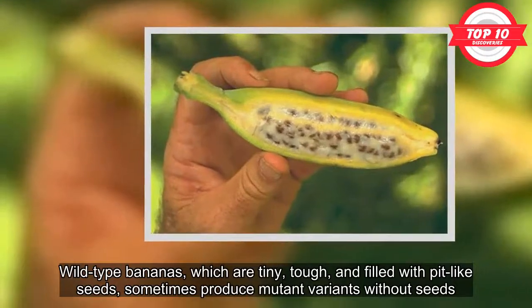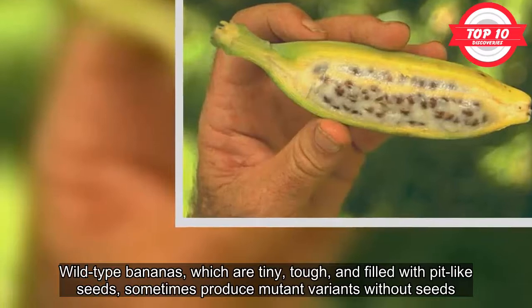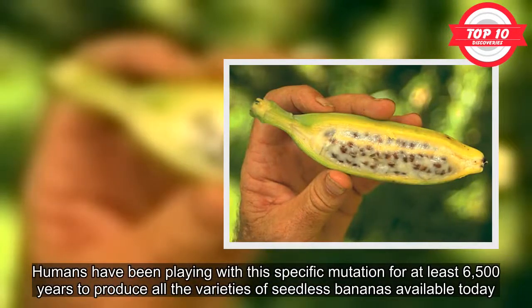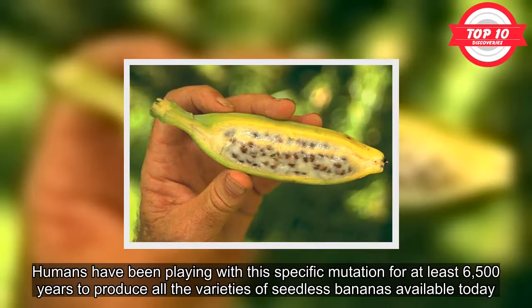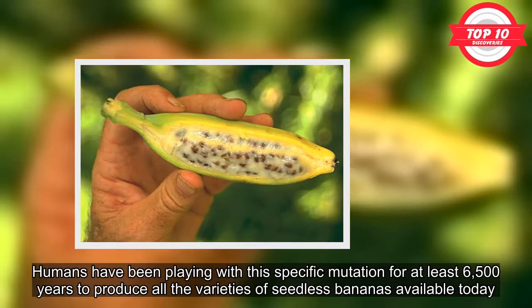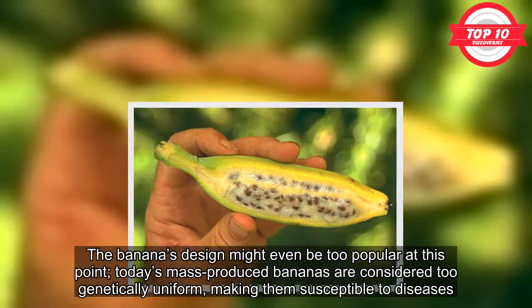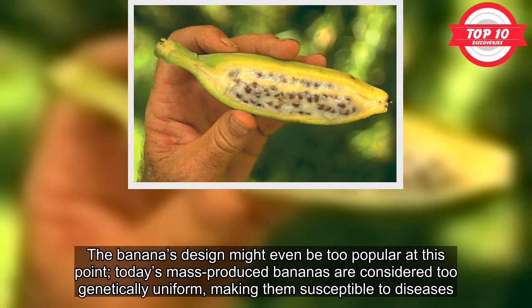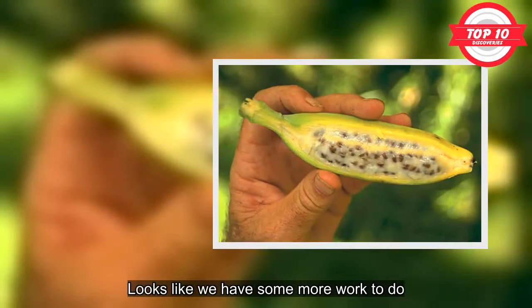Wild-type bananas, which are tiny, tough, and filled with pit-like seeds, sometimes produce mutant variants without seeds. Humans have been playing with this specific mutation for at least 6,500 years to produce all the varieties of seedless bananas available today. Looks like we have some more work to do.